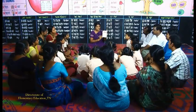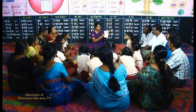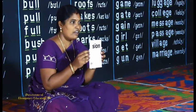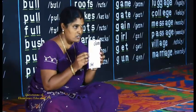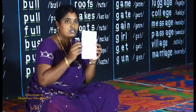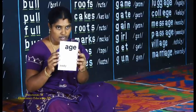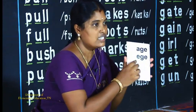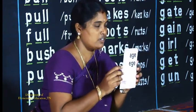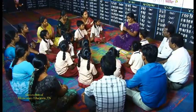The combination of these letters sounds as shin in final position. Shin, shin. The combination of these letters sounds as age alone. Age, age, age. The combination of age and ege sounds as ij in final position. Ij, ij. Now produce the sound. E, e, e.